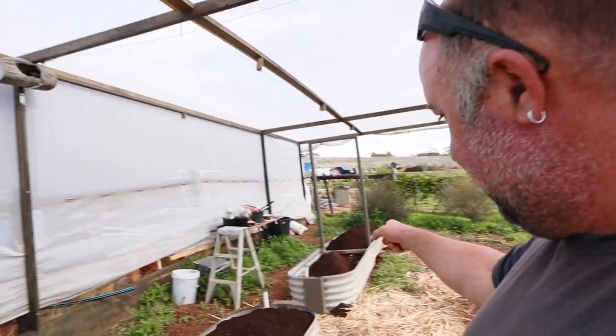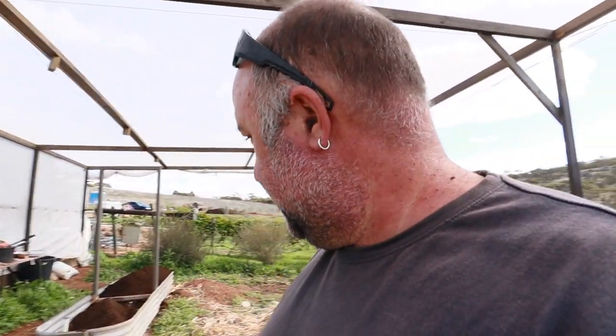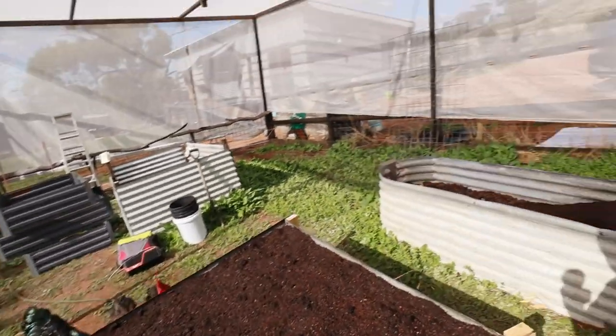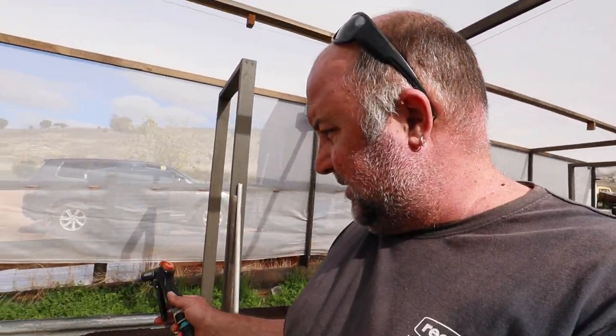All right, I'm going to spread that bit out and I'm going to go get two more scoops, one, two, and we'll go from there. Let's go. Okay, so I've just filled these up, as you can see. Haven't quite finished that one yet. Could do that one by hand because I can't get the scooper in there.